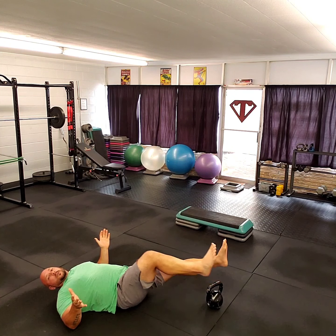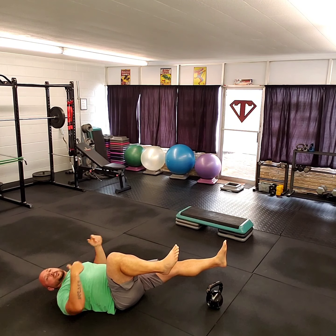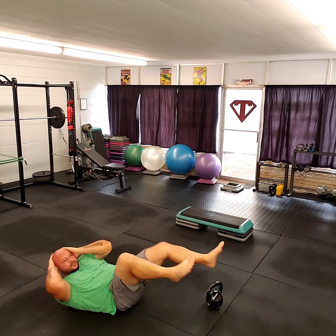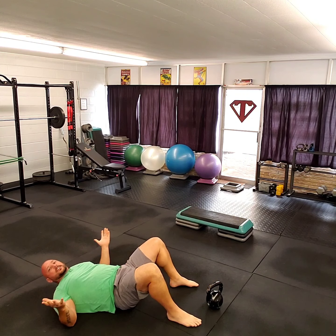From the ground position, what you guys are going to do is you're going to start with 1 foot extended, 1 knee up, and then you're going to get the opposite elbow to that knee. Runner's sit-up, just like that.